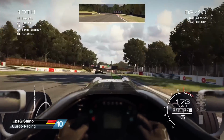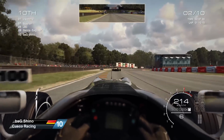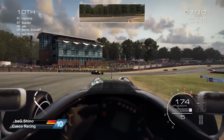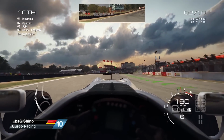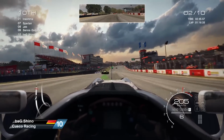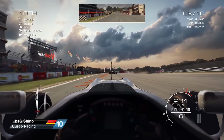Senna-esque comes right back at him and takes that position straight back. So Shino into 10th. The only car behind him, of course, was the one that lost the wheel. So he's certainly struggling a little bit at the moment, but we're just coming to the end of the 2nd lap. Still 8 laps remaining in this 10-lap race, so he's got plenty to do.